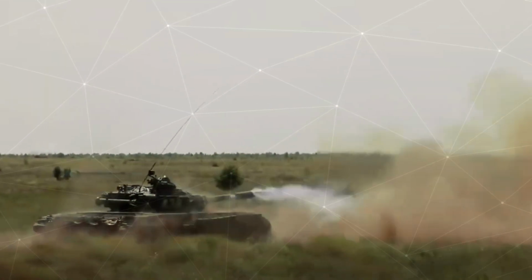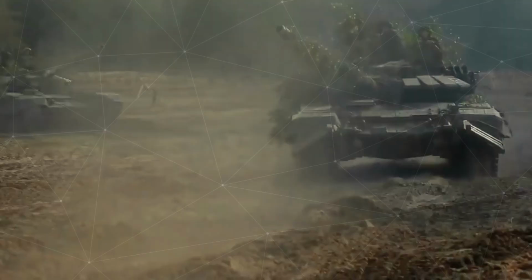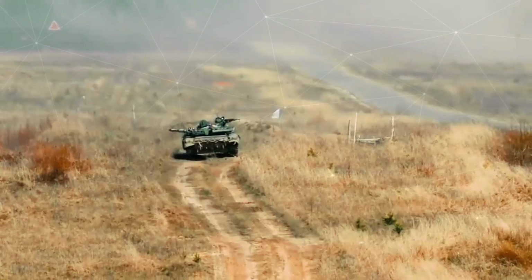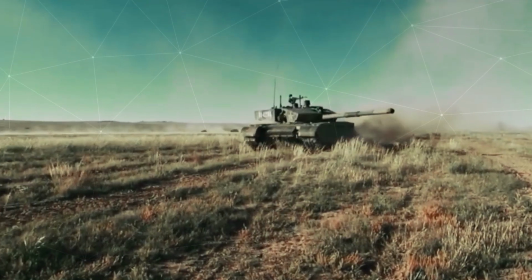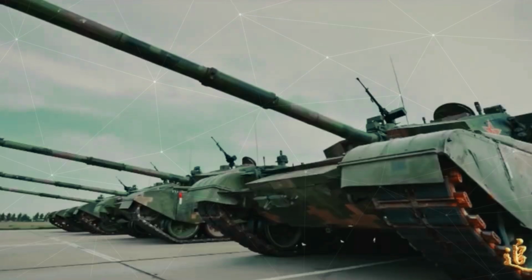Gun barrels. Both tanks are equipped with 125mm guns, but the T90's 2A46 smoothbore gun is renowned for its reliability and accuracy thanks to an improved stabilization system. And the Type 99's gun, while powerful, lacks the precision of its Russian counterpart, especially in dynamic combat situations.